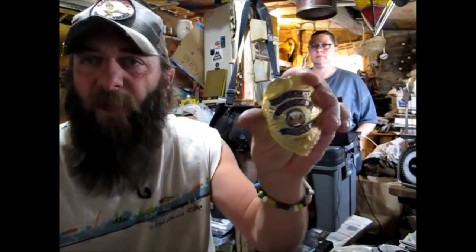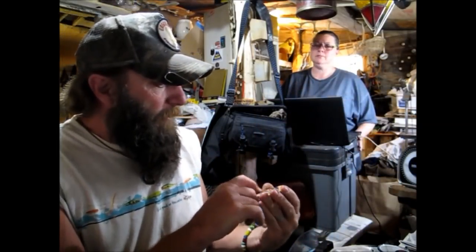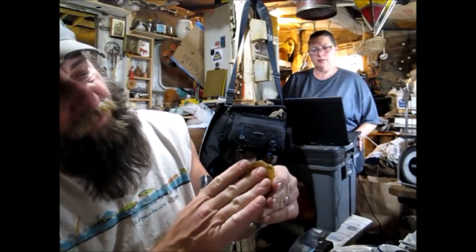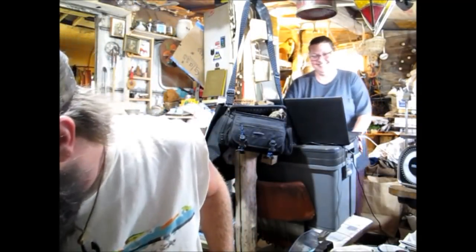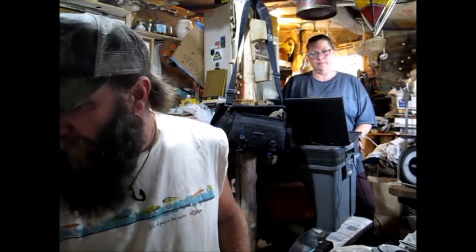concealed weapons badge. Inlaid, man. It's enamel. Enamel metal. Somebody's mounted it, it looks like, on a wallet, so you can flip the badge out. I ain't carrying that.